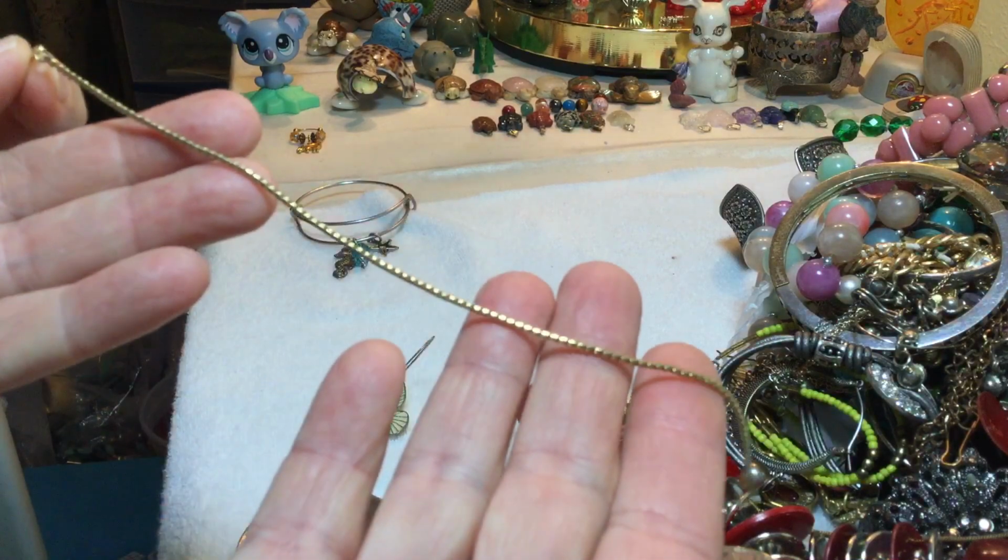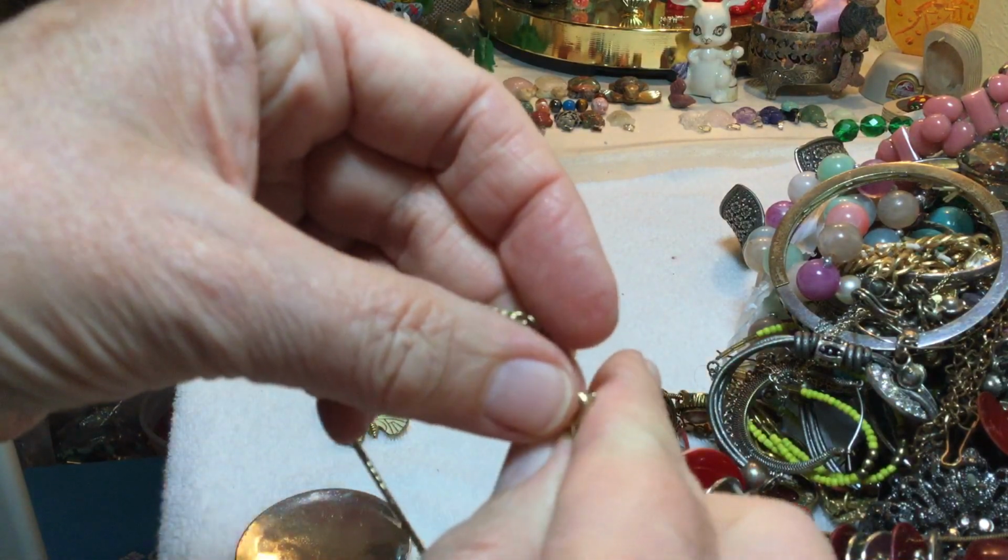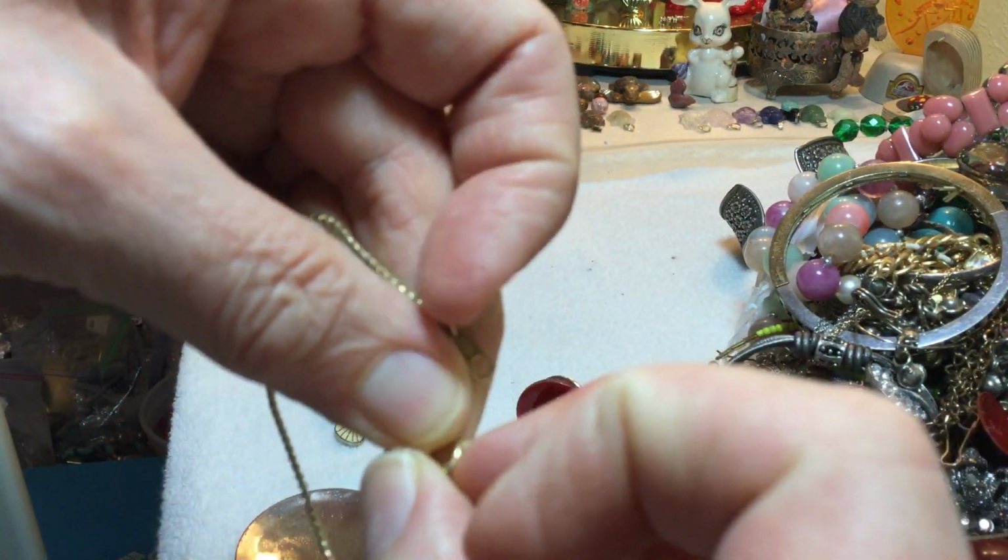Korea, $2. Nice gold tone bracelet, good plating.